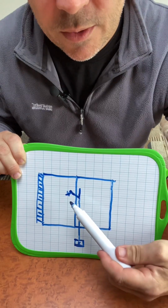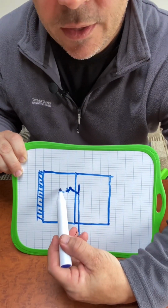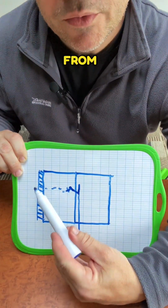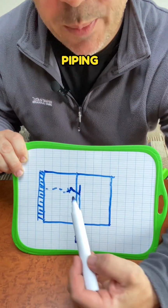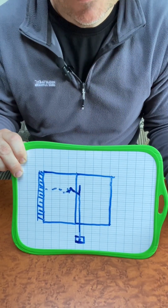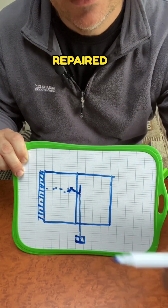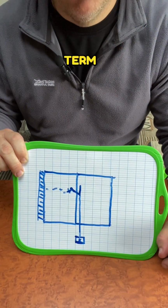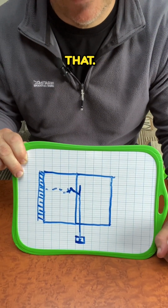We believe the rats were coming across and underneath from down the side of the extension and made their way across to this piping area. That's how it was solved. They're going to get this repaired, and that's a solution to a long-term problem. We brought a long-term solution to that.